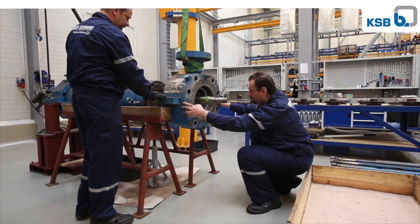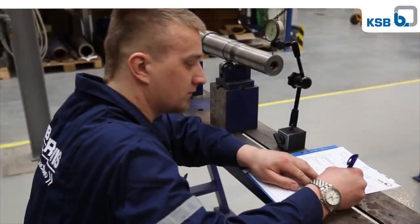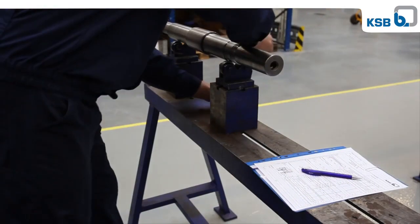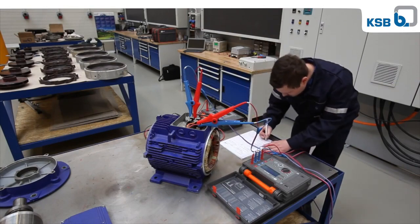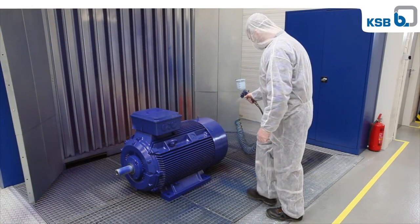Calibrated tools are used when preparing diagnostic reports containing suggestions for repair and optimization of a pump. Thorough inspection of all electrical components such as winding and any existing security devices and sensors is mandatory. During the final stage of the repair process, the pump is repainted in a paint shop.